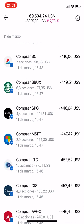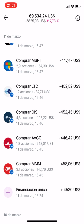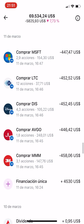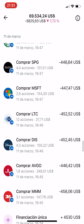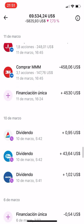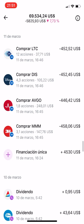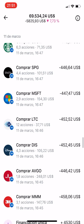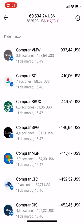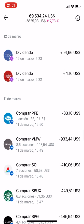So during March, I was buying across all my portfolio, just doing a dollar cost average across all of the stocks that I had, more or less. And I was receiving my dividends and purchasing every month, once a month, more or less, or twice a month. So I was buying Broadcom, 3M, Disney, LTC Properties, Microsoft, SPG, Simon Property Group, Starbucks, Southern Company, VMware, and Pfizer.